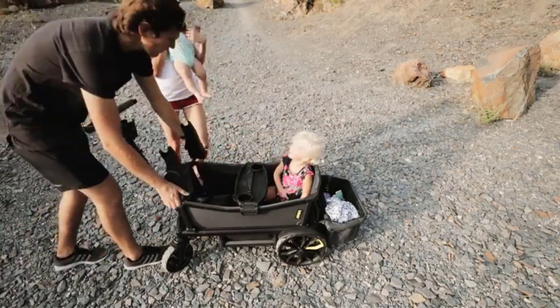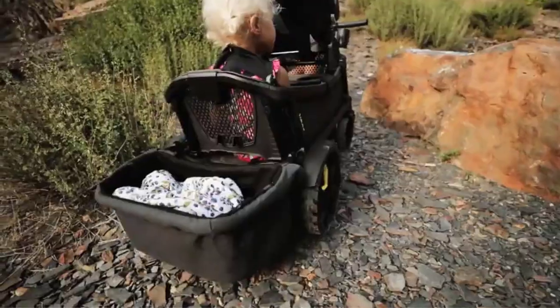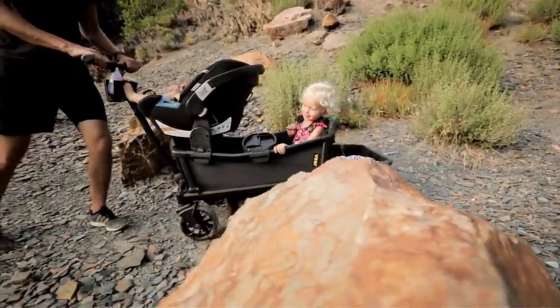Though the sides, seat backs and handlebar collapse flat, the Veer Cruiser is still bulky when folded due to its large wheels. It's also on the heavy side at 32.5 pounds.